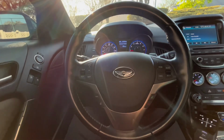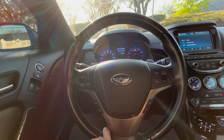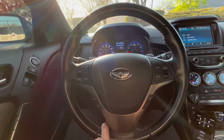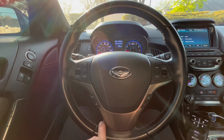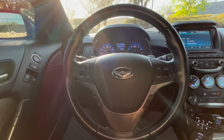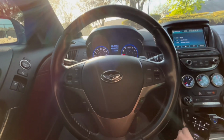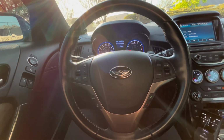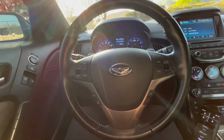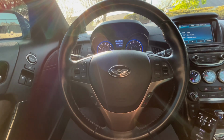Genesis Coupe. Anyways, today I'm going to be bringing y'all a banger. I feel like a lot of Genesis Coupe owners make this. I feel like everybody with a car that they built makes this. So I had to hop on this. We're going to be doing 5 things that I personally hate about my Genesis Coupe. Now, I don't hate the car. There are some things that I feel like could have been done a little better. And I just want to get us started.